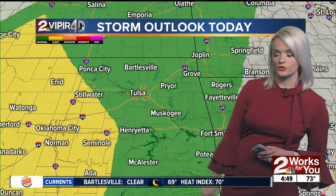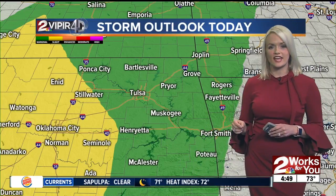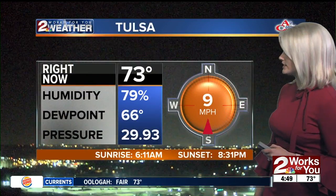Now there's that slight risk off towards our west. We're under a marginal risk here in Tulsa for the severe storms later today and tonight. Again, this morning, that just adds a bit of a catalyst in any of the storms that we have for what may develop later on today.